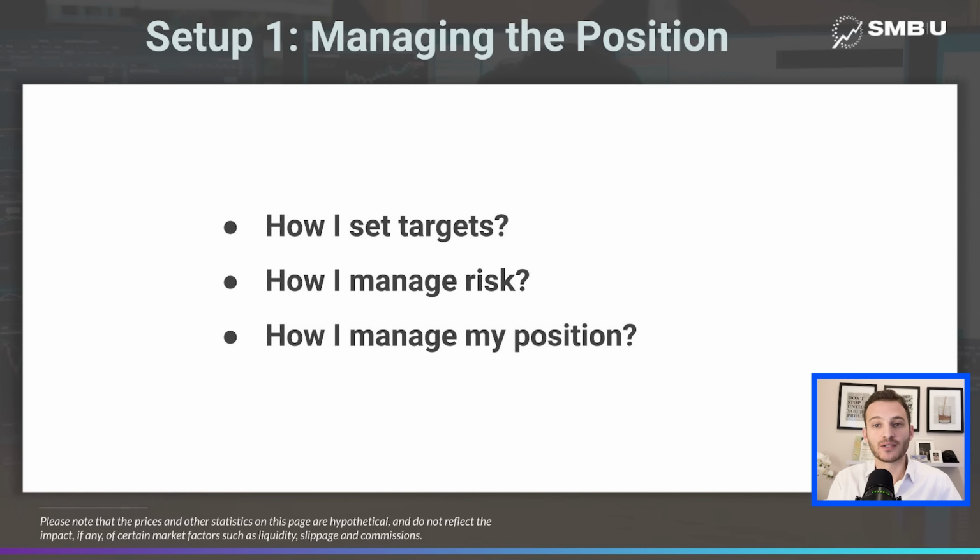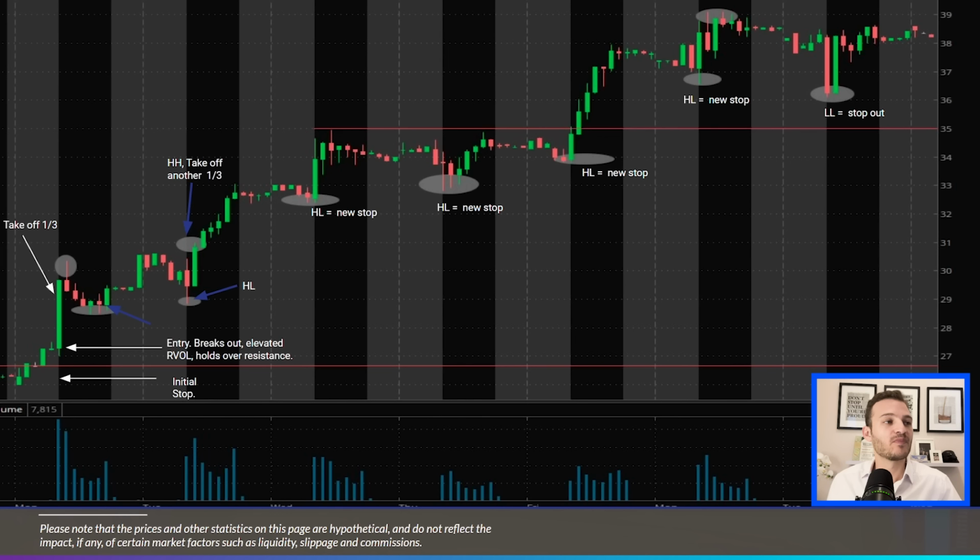Let's look at the hourly chart in AFM to understand this particular aspect better. Entry is over $27 after the stock broke above resistance, it experienced abnormal volume, and it held above the breakout zone. So right over here at entry, it breaks above resistance. All right, we have that little gap up. There's elevated R-vol, right? There's abnormal volume, and it holds above resistance. This is looking at the hourly time frame.